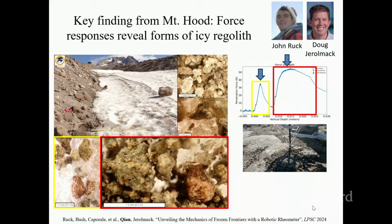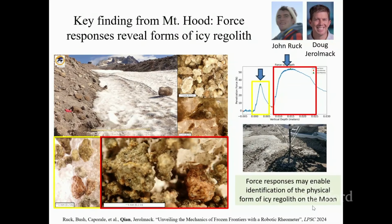That can be super interesting for our lunar exploration because there are a lot of interesting hypotheses about how the water got to the moon and how it was preserved over time. That represents and helps us understand the past and present of the environment. And by looking at these force responses, if we can figure out the potential form of these ice-grain bindings and the ice content, they can help us test some of these delivery mechanisms in the future. So we're very excited about this perspective.